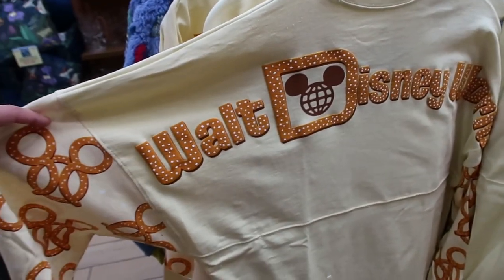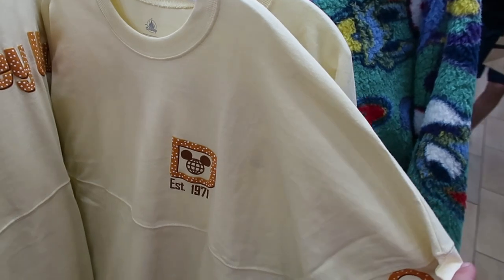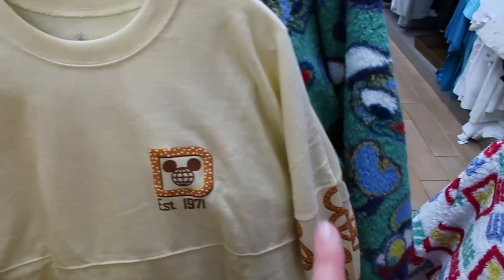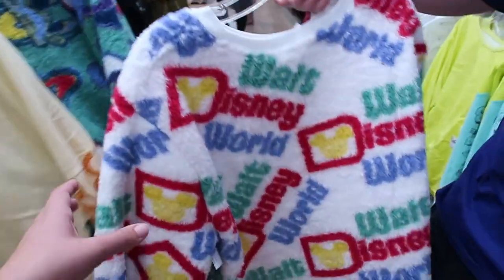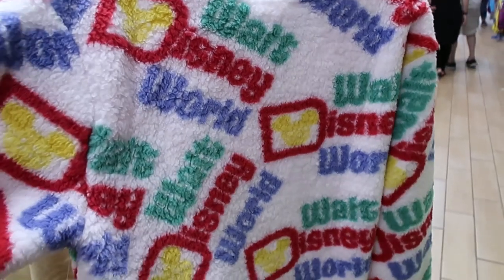Don't you laugh, Jim? It's awesome. They've got a pretzel spirit jersey, which I do actually quite like. That's $30.99. I don't like it enough for $30.99. What I do like though is this fleecy jumper. It'll be so warm for winter.